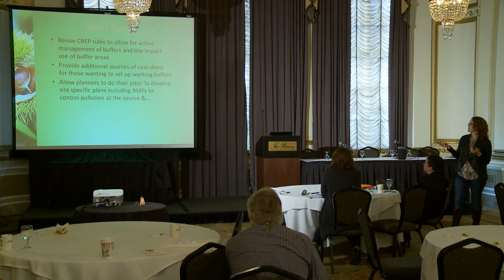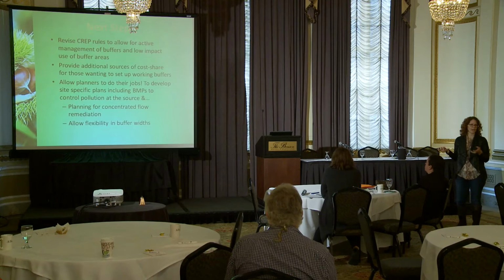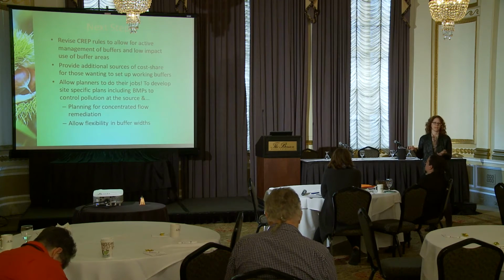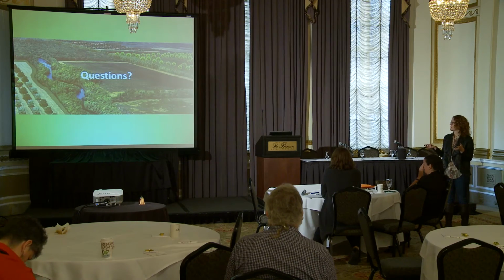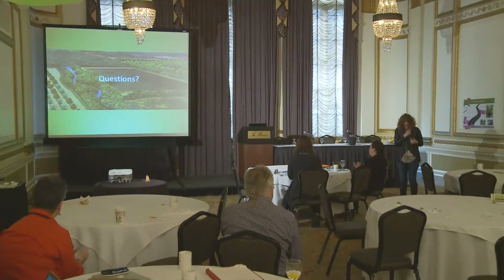Next steps: how we need to push these programs forward, allowing practitioners to have that flexibility to design these buffers for people, and allowing this concept of being able to work within these buffer spaces and make them productive with whatever kinds of crops. So that's it for me at the moment.